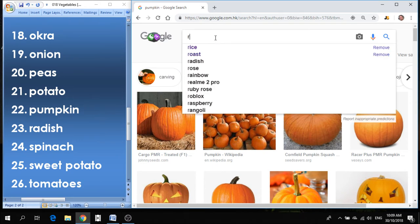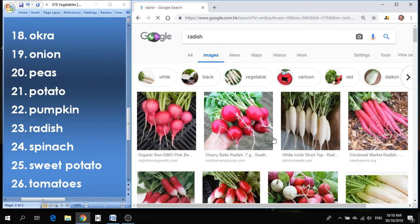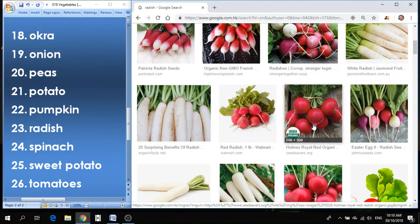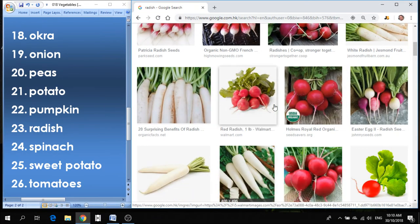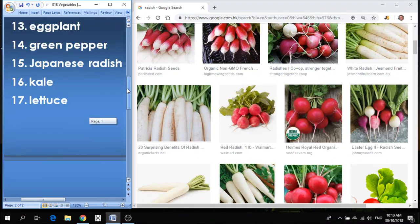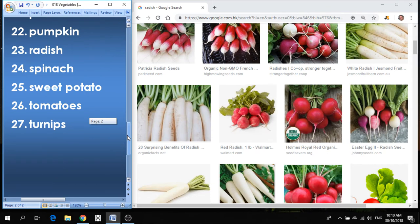Number 23 is radish. Radish is red. These almost look like the other vegetable that we just saw. There's white, long. What did we just see that looked just like this? What was the other vegetable? Japanese radish. So there's red, small, round radishes, and then there's larger Japanese radishes.